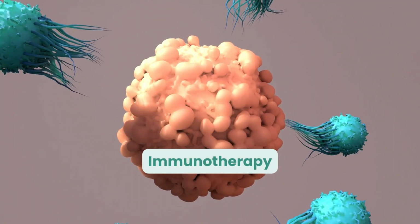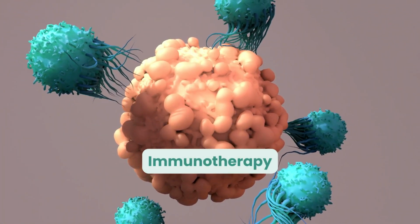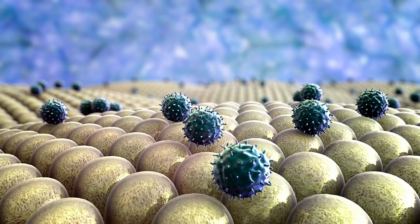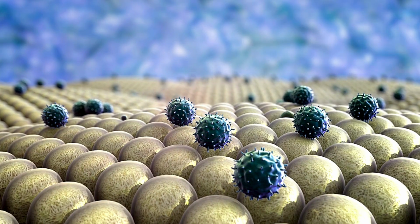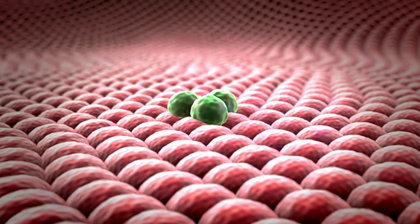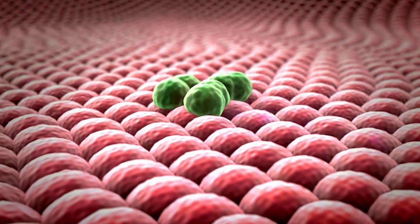Immunotherapy is also a common form of treatment and is a form of biological therapy that uses your body's own immune system to fight cancer. Your immune system's natural job is to identify any intruder cells that are in your body and destroy them. This would include cancerous cells.